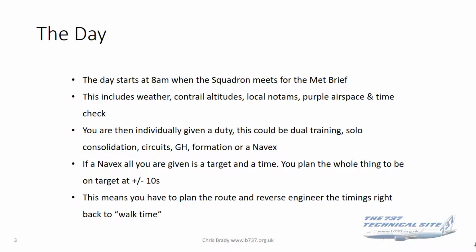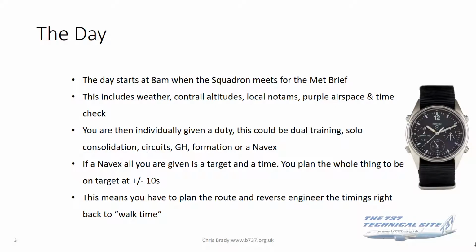So the day in the squadron starts around about 8 o'clock in the morning when we all meet for MET brief. And the MET brief includes obviously weather information, contrail altitudes, which let you know where you can be seen, where you can be visible, which obviously you don't want if you're going into battle, I guess. Any local NOTAMs, purple airspace, which is Royal flights, and a time check.